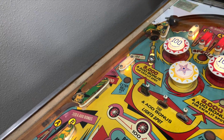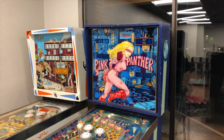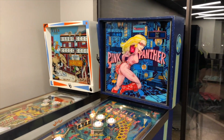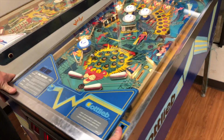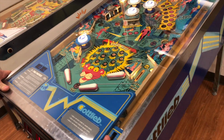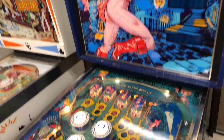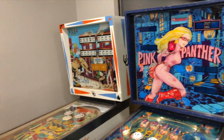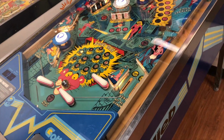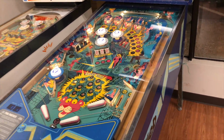That score's just going up. We gotta get that Pink Panther one in here now. You missed the best part. It actually has the theme song. We got this one up too. Oh no! That was horrible. Pretty cool machine. This one's way cooler than the Bronco one. It moves better. Okay. I'm better at the Bronco one. I want to play that one.